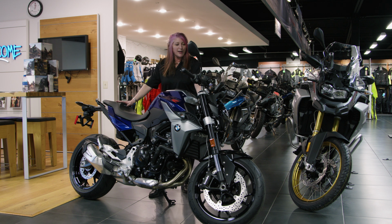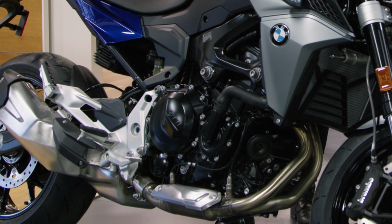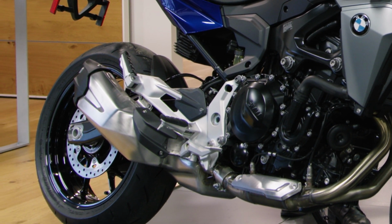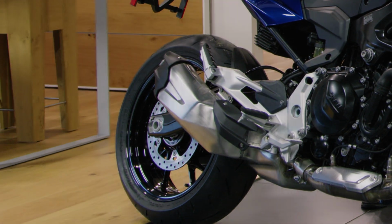We have some cutting edge electronics on here. We have ABS Pro, traction control, and we also have a new dynamic engine braking. This will also make the bike very versatile because now we can tailor the ride experience to your skill level.